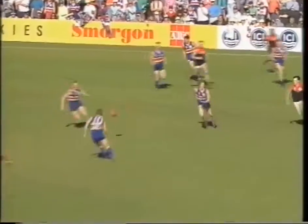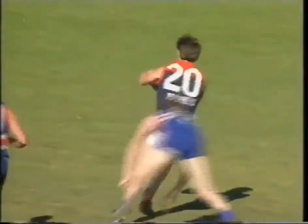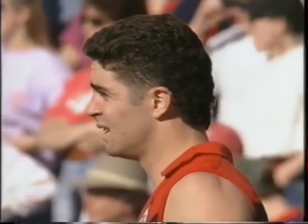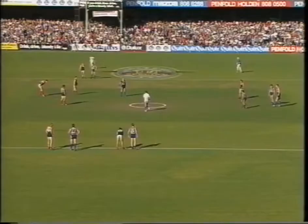Most uncharacteristic there. The ball comes from Charles, and Mark Hunter really has his name written all over this one, but it's gone through his hands. Should be able to take those cleanly, and then Garry Lyon able to finish the work off, and he's certainly been the difference. My question mark on Melbourne at the beginning of the game was, could Garry Lyon kick enough goals in the absence of other key forwards for Melbourne to win? At the moment, the answer is a definite yes.